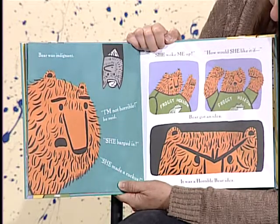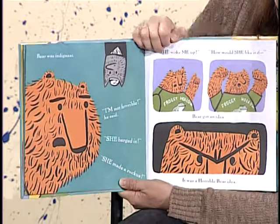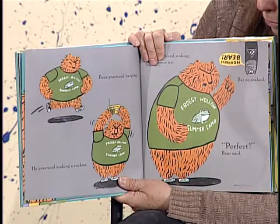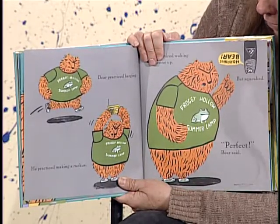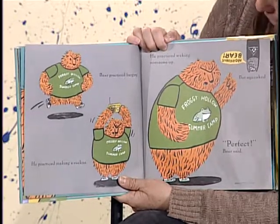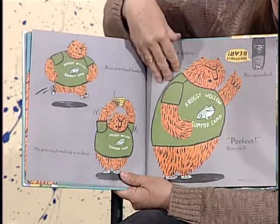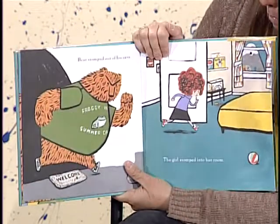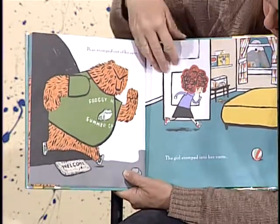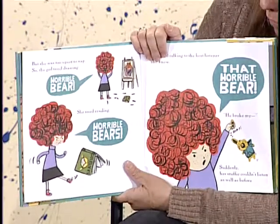Bear got an idea. It was a horrible bear idea. Bear practiced barging. He practiced making a ruckus. He practiced waking somebody up. "Horrible bear," Bat squeaked. "Perfect," Bear said. Bear stomped out of his cave. The girl stomped into her room.